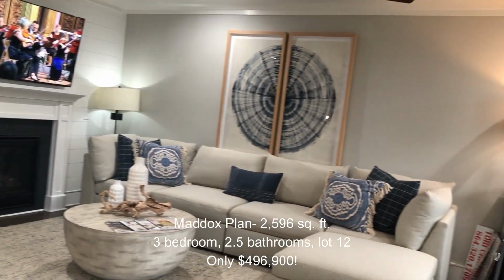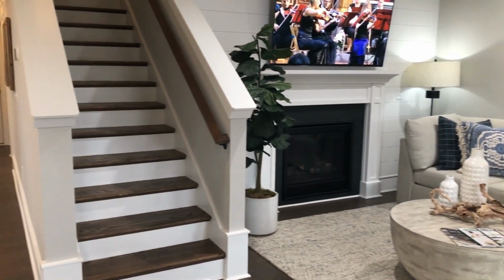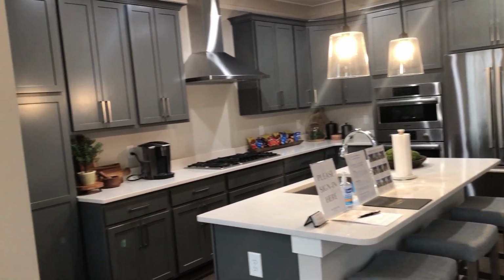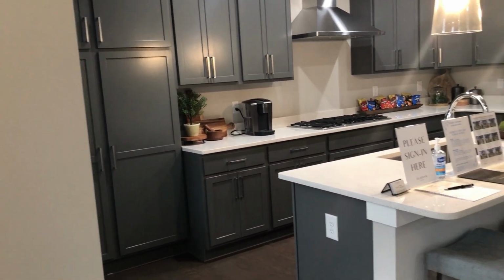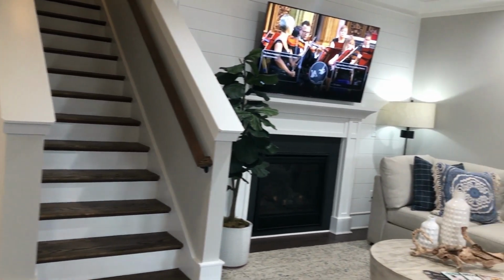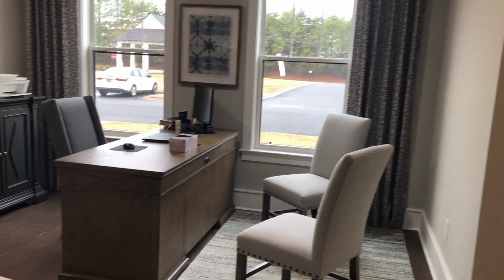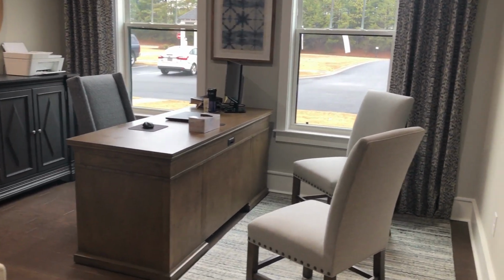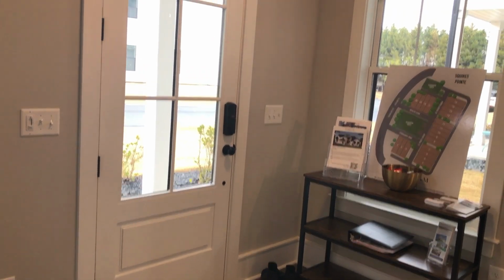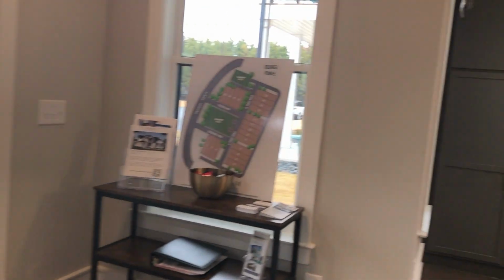Okay, I am starting here in the living area, the great room. Nice TV. This actually is the Maddox model. It is 2596 square feet. It is a 3-bedroom, 2.5 bath for $496,900. I absolutely love the craftsmanship. Just here we've got like a little office area. You can make it whatever you want to. The front door is high, very tall. Love the tall ceilings. Very nice.